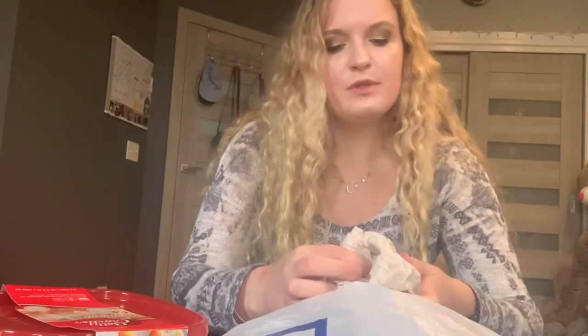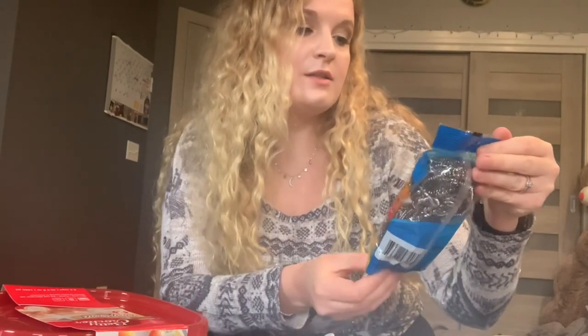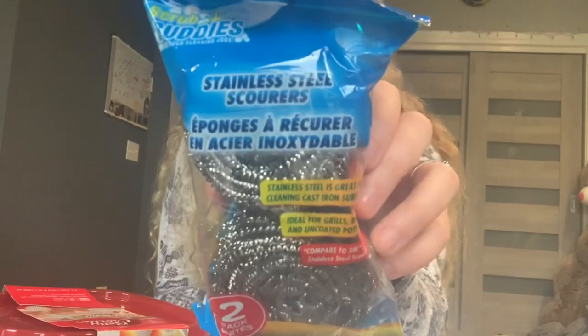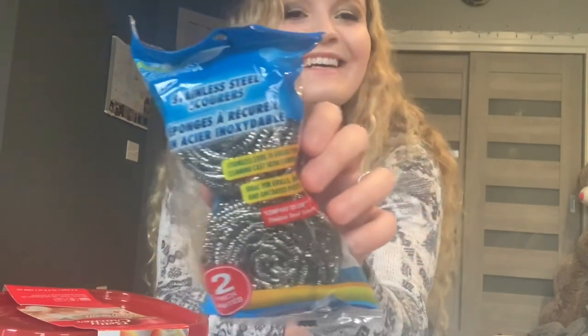I don't remember what's in those. Oh, those are candle holders. Okay. And then I got these Rubble Buddies stainless steel scourers. It's an awkward word to say. Yeah, so you're gonna need these in your kitchen.